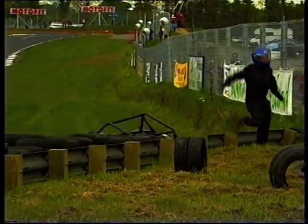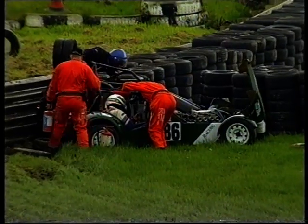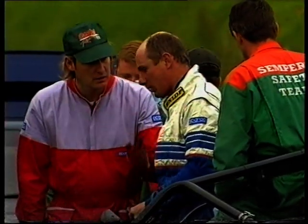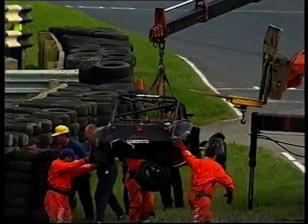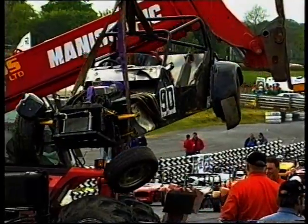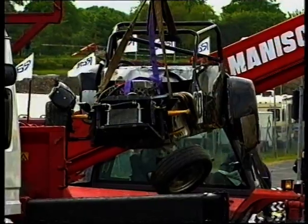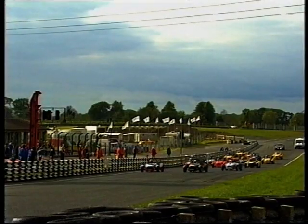Terrific there to see the drivers coming safely from such a huge impact as that. The marshals there working to remove Phil Ellis from his car. Bob Copeland there, one of his teammates, just checking on him. And now they get the cars off the circuit. But despite the heavy impact, the roll cage has stood up exceptionally well in that car of Des Bruton's.